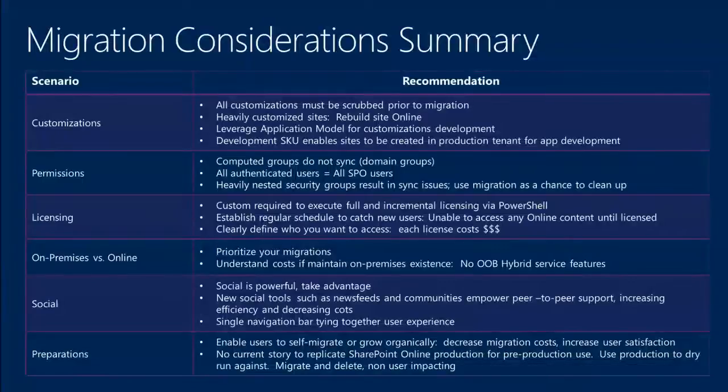And one other thing that I'll call out in the prep that we've got bullet point down there is you have one tenant in SharePoint Online that you can sync your directory to. So you don't have a pre-production environment. Good point. Now, you can spin up a test tenancy or some other tenancy, go sign up for a tenant to just kind of test things out and play with things. But you will be using production for your migration dry runs. You will migrate. If you don't like it, delete it, start again. Yeah. That's a little foreign to a lot of IT pros, but it is a fact of reality. So keep that in mind.